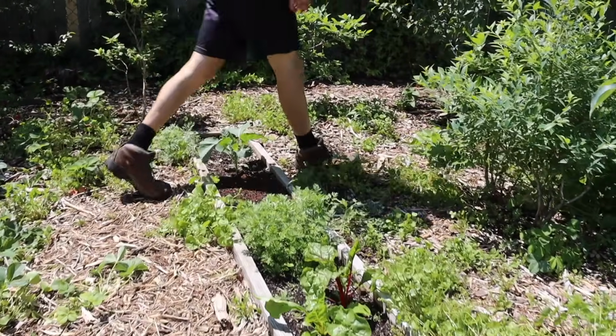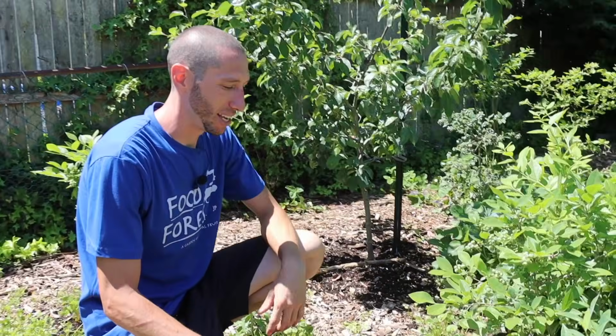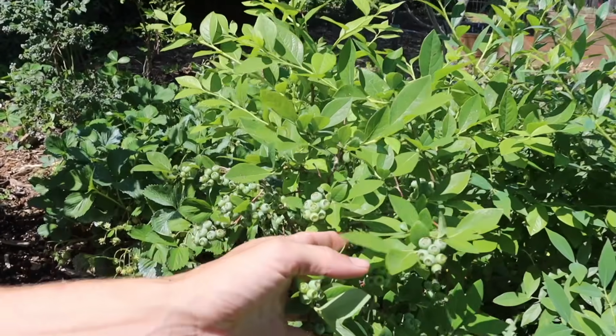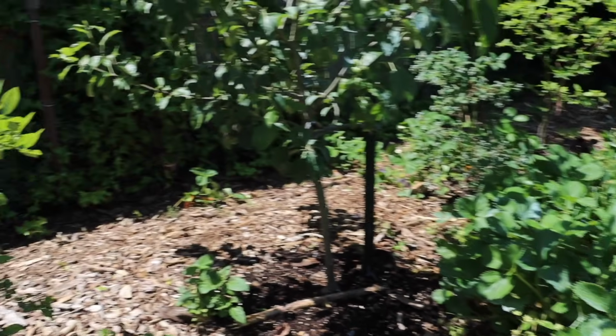Then the blueberries this year are crazy. The blueberries are really crazy this year. There's gonna be so many. I need to try to stay on top of watering them as much as I can, but some of the varieties are just, they're insane. Look at the level of production on these.